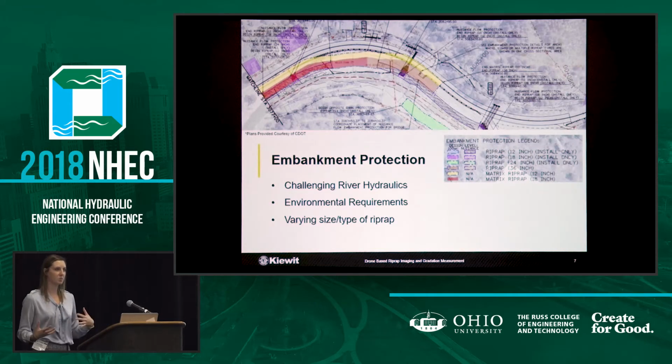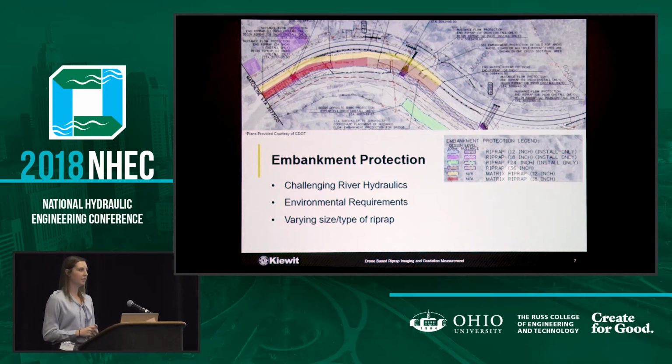One of the biggest challenges on this project was the embankment protection. Again, it flooded out some of the roads, washed out the roads, and one of the goals was to leave that 15-foot roadway in the event of another flood. As the legend on the right shows, there are several different gradations and types of riprap that were used. Traditional riprap ranged in size from 12 inches to 36 inches, and matrix riprap was used in 12-inch and 18-inch gradations. So the plan view on the top just shows that there was a lot of variance in the gradations that were used on the project, and they were right next to each other, so that's where some of that GPS comes in important with the machines to know where you are within the corridor.